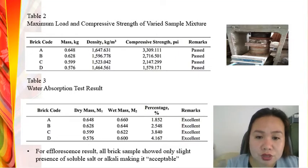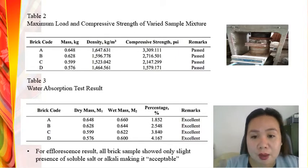As the percentage of the RHA and PET increases, the compressive strength decreases, but it is still surpassing the requirement of 500 psi, because brick D is 1579.171 psi.